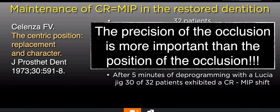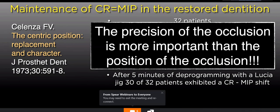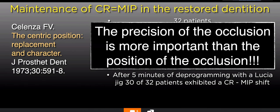But the challenge is we need a repeatable position. We need to be able to have the patient close and know that if we make bite records and send it to a lab, when we get it back and we put it back in their mouth, they're going to close in the same place again. That's the reason repeatability is important.